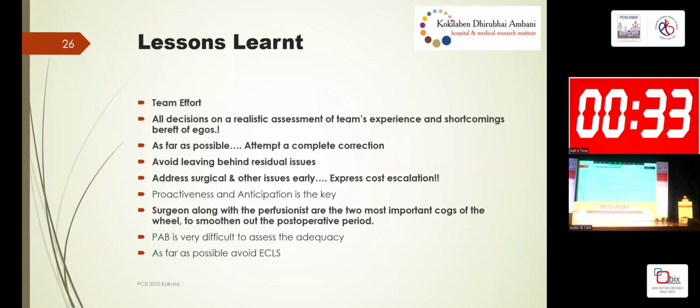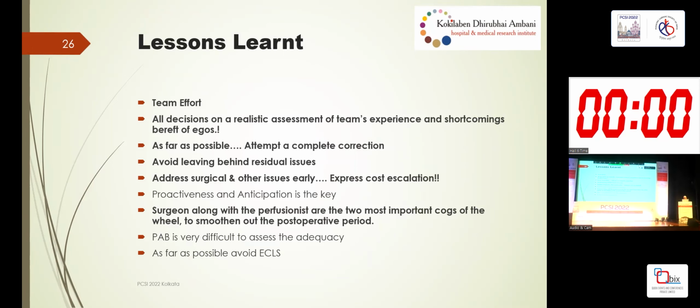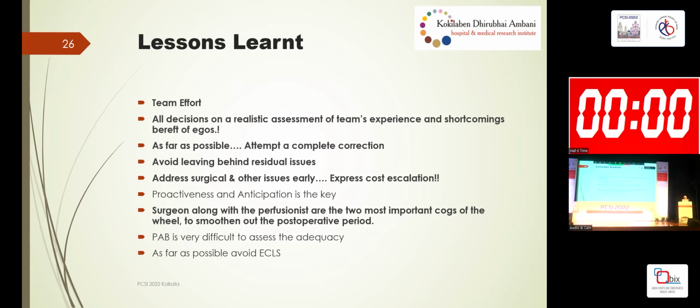So what are the lessons we have learned? This subset of low birth weight babies, it is a great team effort. All decisions should be based on a realistic assessment of the team's experience and shortcomings, bereft of egos. That's most important. And we have to be humble enough to admit the true picture in a given setting. As far as possible, attempt a complete correction and avoid leaving behind any residual issues because they complicate postoperative recovery. And if there is any trouble, address surgical and other issues very early.